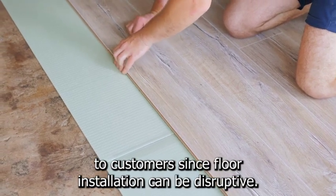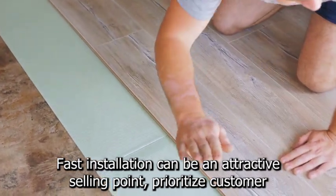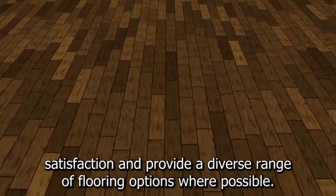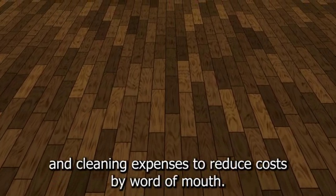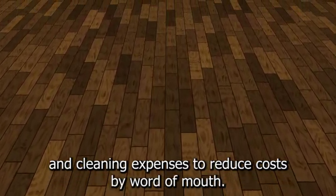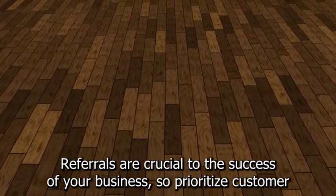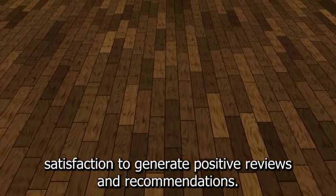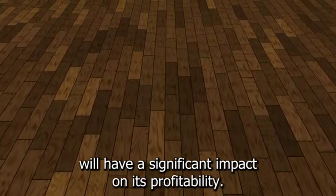Since floor installation can be disruptive, fast installation can be an attractive selling point. Prioritize customer satisfaction and provide a diverse range of flooring options. Where possible, minimize management, warranty, and cleaning expenses to reduce costs. Word-of-mouth referrals are crucial to the success of your business, so prioritize customer satisfaction to generate positive reviews and recommendations. Ultimately, the popularity of your business will have a significant impact on its profitability.